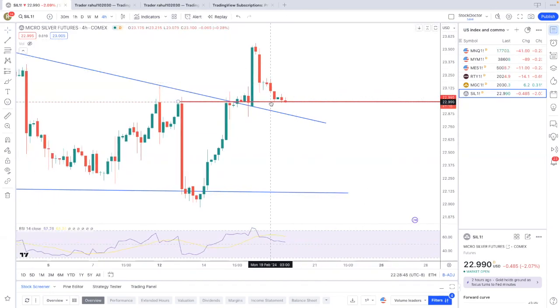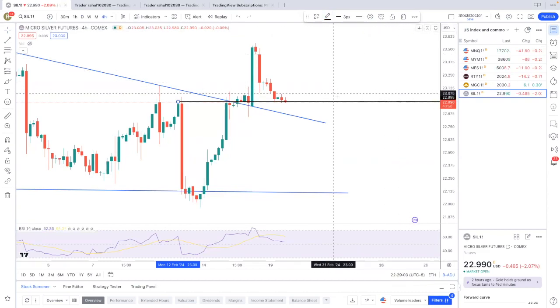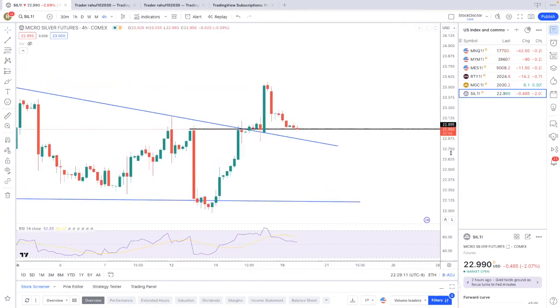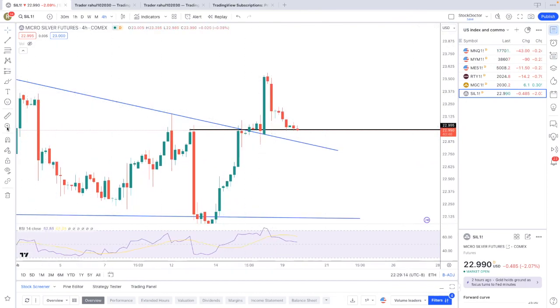And let me change. Yeah, so after a big green candle, there was a solid consolidation, and if it respects that consolidation, then you are going to see again an up move in silver, right? It will first target 23.50, then 24 and 24.5.